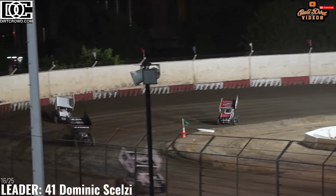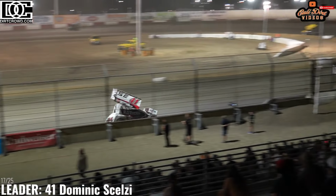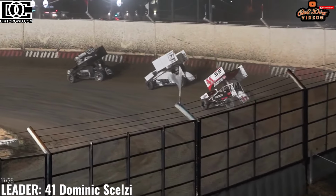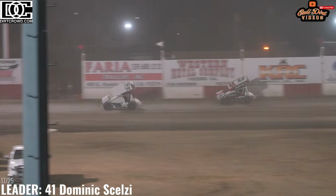All your leaders run the top shelf of the racetrack in turns one and two, floating around, searching in turns three and four. Your top four pretty spaced out around the racetrack right now. Halftime by, 17 laps down, 8 laps to go.